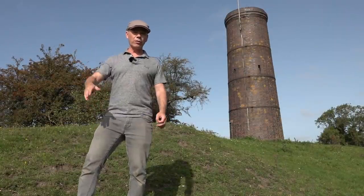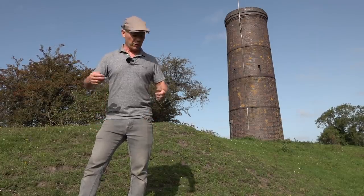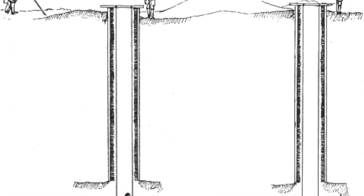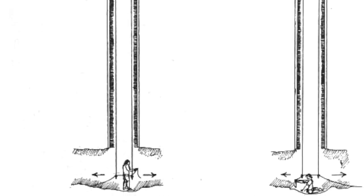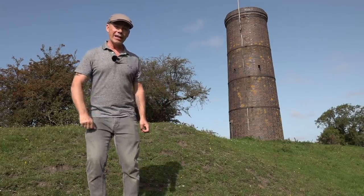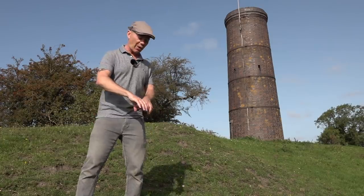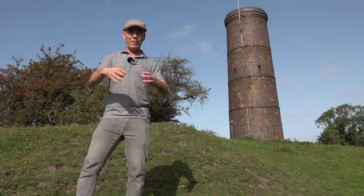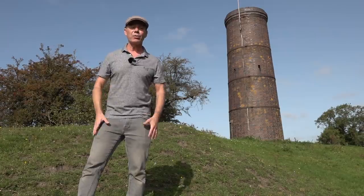Once all 21 shafts were completed, they dropped a plumb line. It was basically two pieces of string and a piece of wood connected at the bottom. And they dropped them from the surface all the way down to the bottom of the shaft in the direction pointing towards the church. And that way, the navvies knew which way to dig. They dug out at each shaft sideways until eventually they all met together. The tunnel was then shaped into an oval shape and lined with bricks to strengthen it.